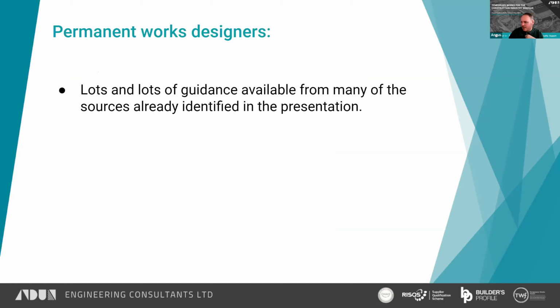All right, and after 55 minutes of me yapping away, it's now time for Josh to have a go, and he's just going to do a little case study for us on how we can and how we have cut down on CO2 emissions in temporary works design. Over to you, Josh.